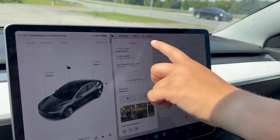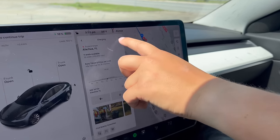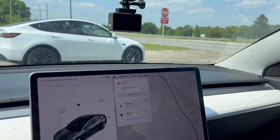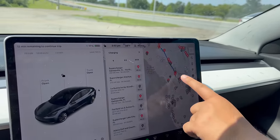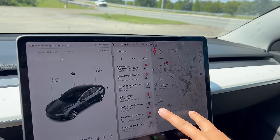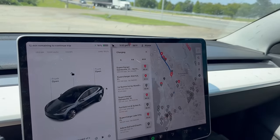But yeah, so we're gonna go from here. We'll skip it to Ocala. And then from there, we'll be down into Tampa. So we'll charge up just about until we seriously taper. And then there's so many Superchargers to choose from. At that point, we'll make our own determination because we pass a bunch in the Tampa area. Florida's just got Superchargers everywhere. It's crazy. So all good here.